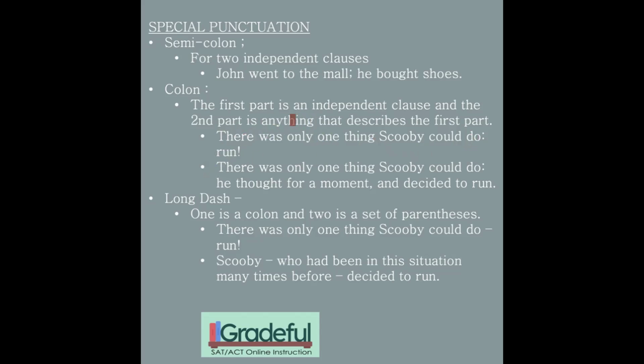So now the important thing here is the word anything, because the part after the colon could be a single word like we just had, or a full sentence like the next one. There was only one thing Scooby could do: he thought for a moment and decided to run. So those are both descriptions of the first part. One just happens to be more long-winded than the other.